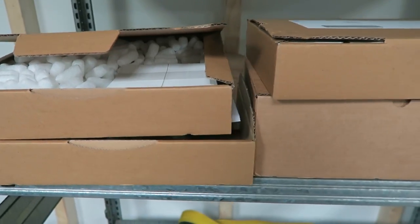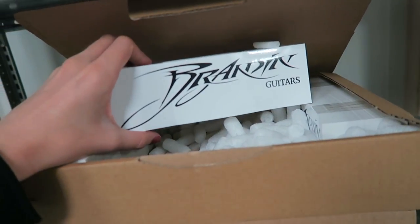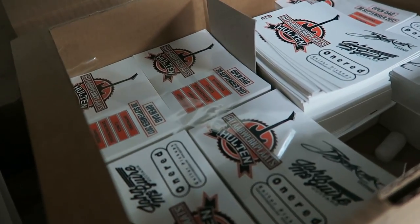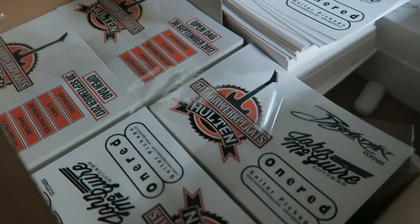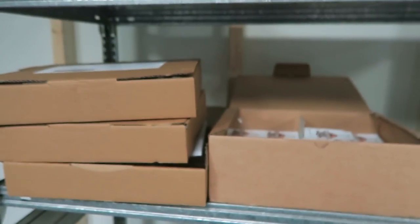So this is all the promotion material I was talking about. These are just a lot of stickers, different kinds. And some more stickers. They look a bit the same, but they are different designs. This one is for the open house. And this one has the logos. So yeah, that's a lot of stickers.